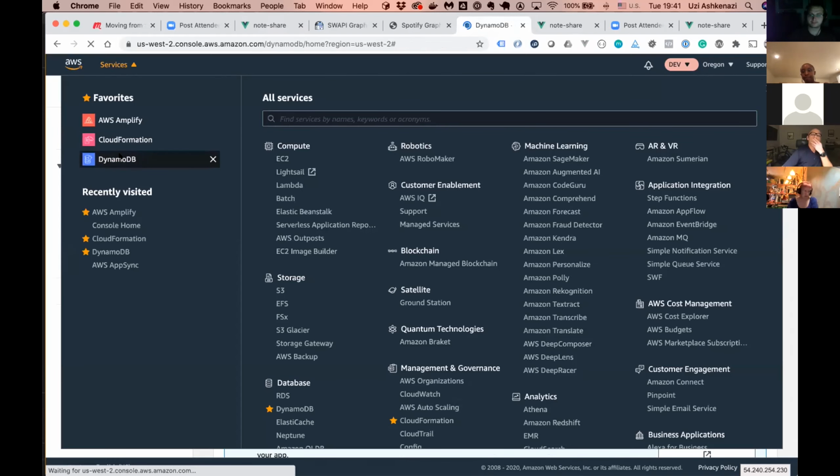Okay, so that's essentially how the app is communicating with the resources on AWS. And I think we want to jump a little bit into GraphQL. Let's see where that is. So in this step, we really need to write up a schema. The schema is very, very simple. There's a directive called model for the note.